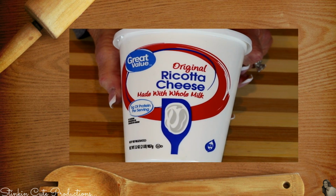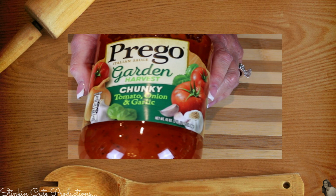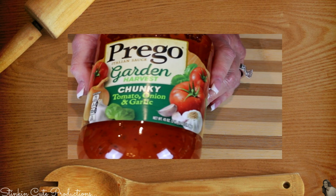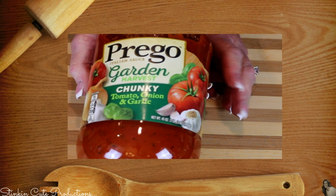We've got 32 ounces, whatever brand you prefer. That's not important. We've got 45 ounces of chunky pasta sauce. Whatever you prefer, brand isn't important. I told Kelly to pick up a chunky vegetable because that's what we're focusing on today, a vegetable lasagna.